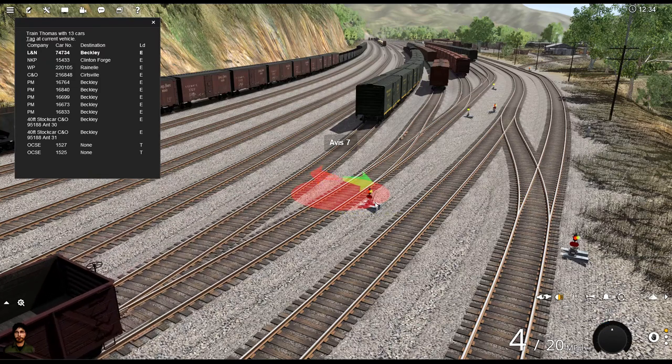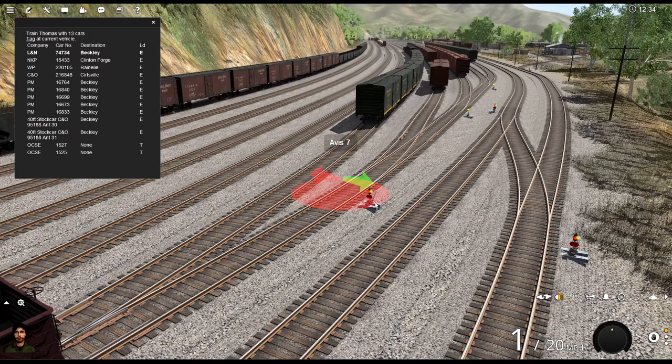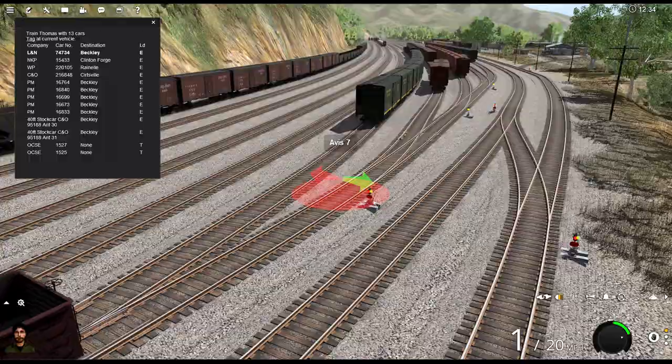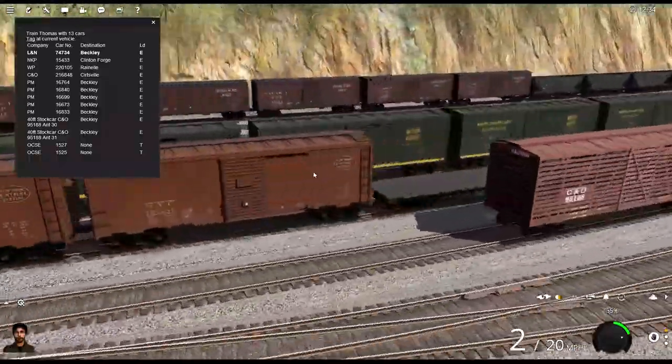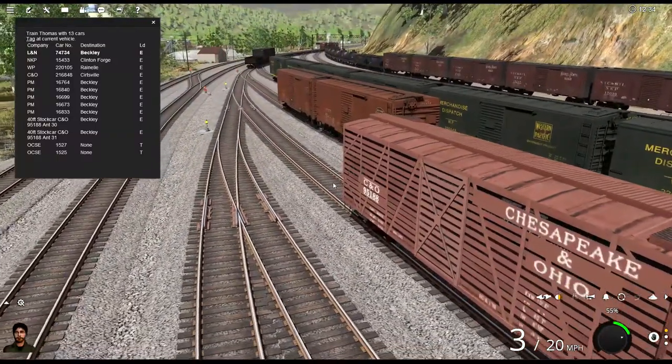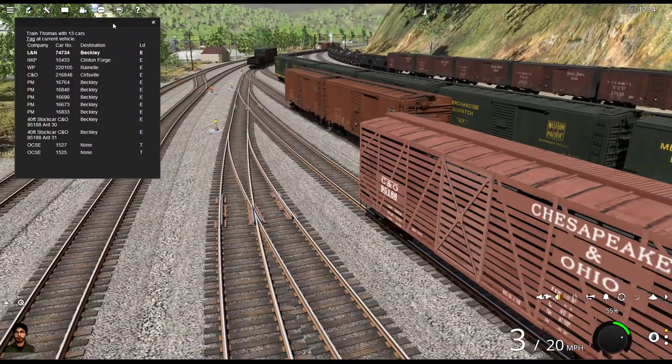Can't stop it. And here we go forward. Very good. Okay, so put this one on Beckley. Then we've got one going to Clinton Forge, one going to Raynell, one going to Kurtzville, and then finally all the rest are going on into Beckley.